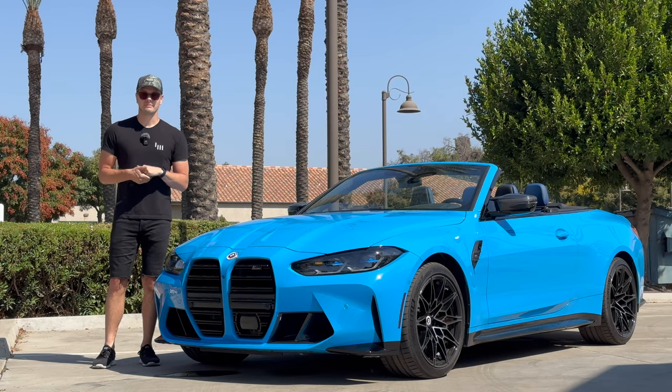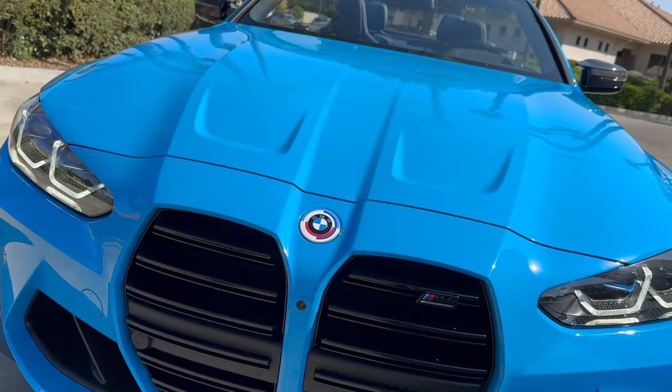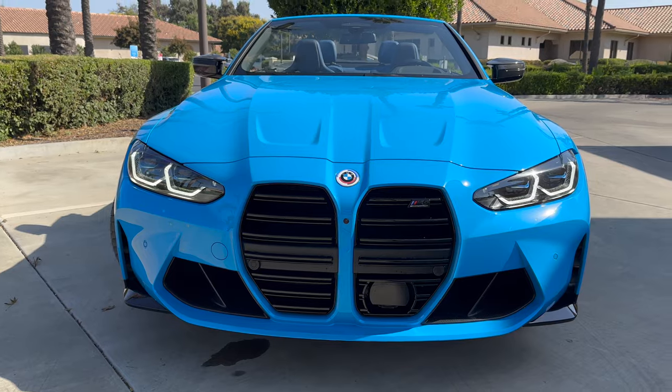But let's get into the review. And the first thing, and of course we have to talk about it, is the price. The M4 convertible starts at $90,000, and as tested, this has pretty much every box ticked. It comes out to about $125,000.